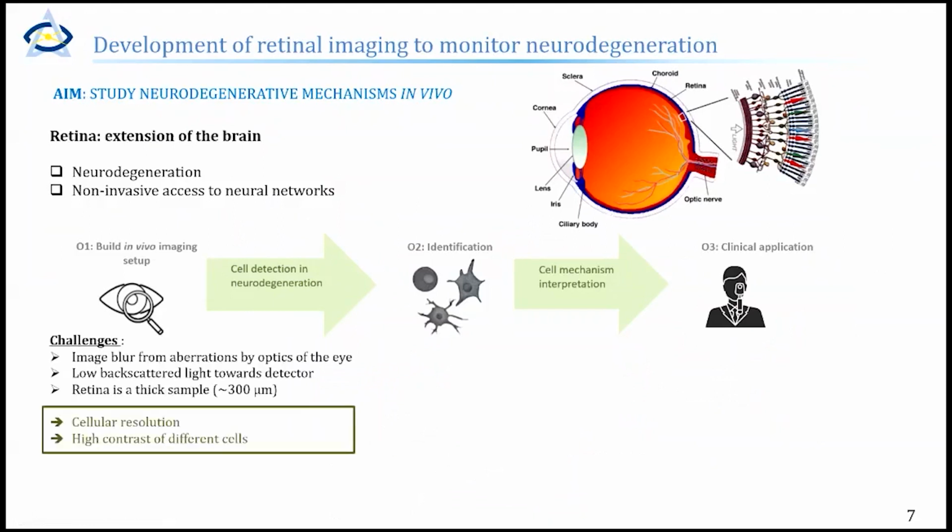So when we do cellular imaging of the eye, there are several challenges. The first is that when we do an image of the retina, the image is blurry. And this is due to the aberrations that are generated by the optics of the eye. The other big challenge is that the light backscattered from the retina is very low. We have a very little amount of light that comes back to the detector. And also the fact that the retina is a thick sample, so it has several layers, so we can have multiple scattering in the retina. So these are the challenges that we have to look at when we're trying to do cellular resolution and also high contrast in the retina.